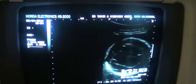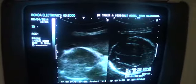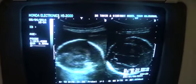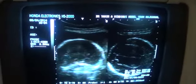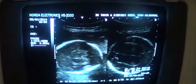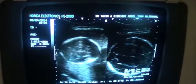And this is fetus number 2, the head of fetus number 2. The patient is restless and is asking to hurry up. She can't wait long.